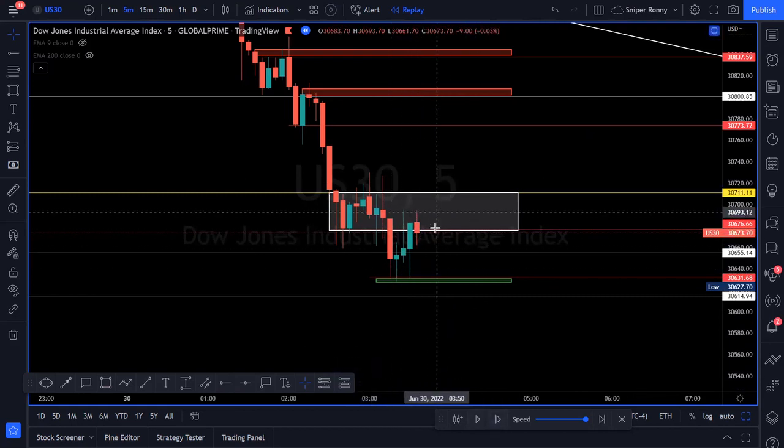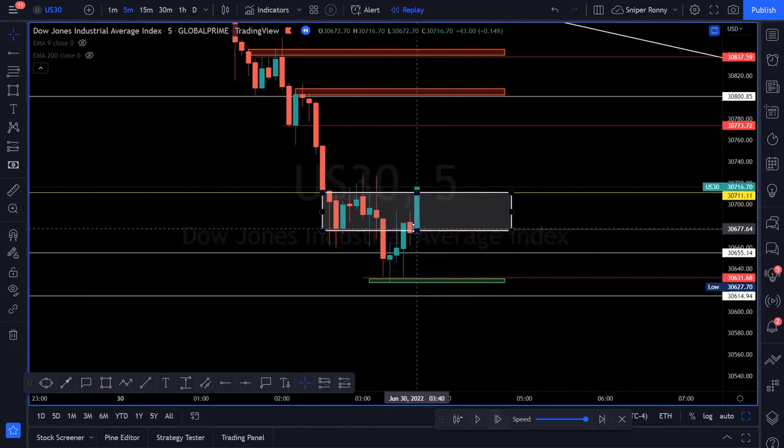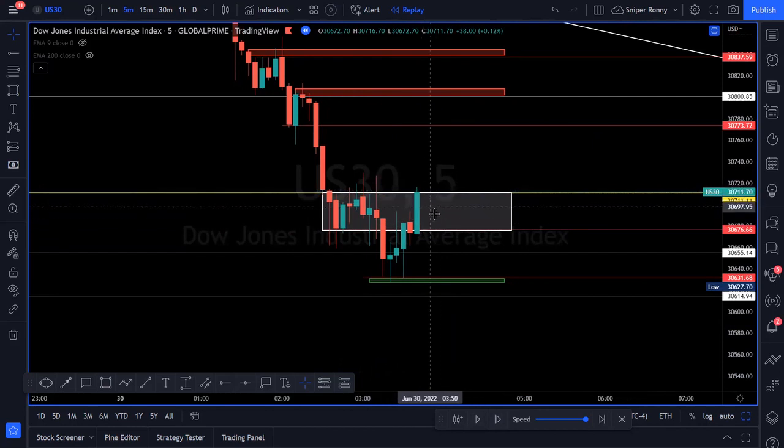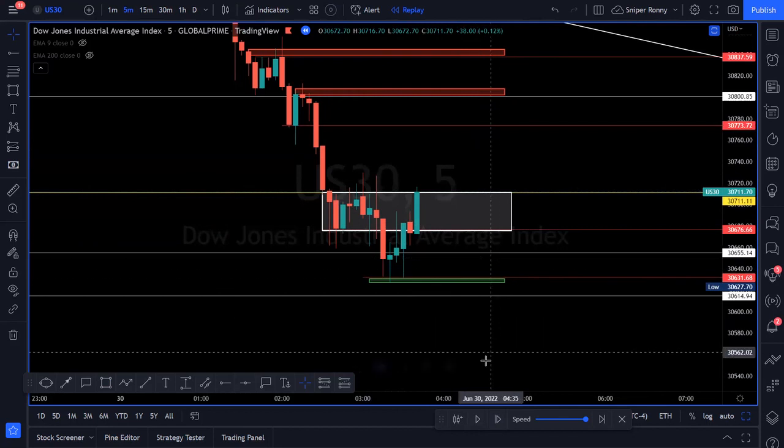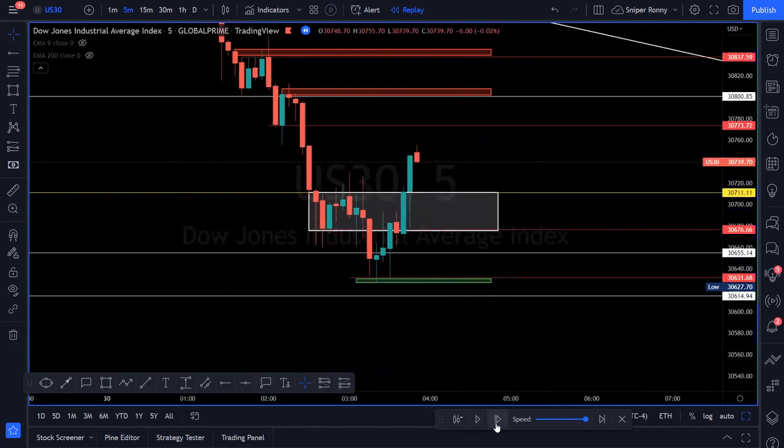And I kept buying this uptrend where I believe I had 1, 2, 3, 4, 5, 6 buys, and they were all about half lots and standard lots. And then we started to get a nice bullish candle, 3:45. And what we were waiting for was maybe a pullback for a continued move at 4 o'clock a.m.